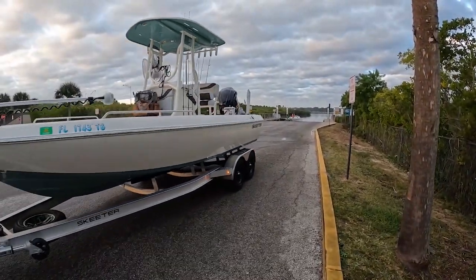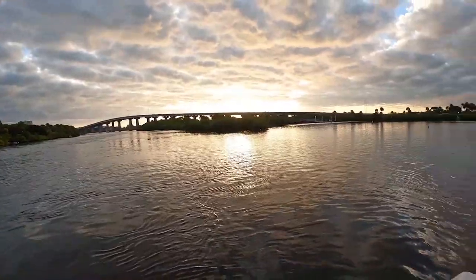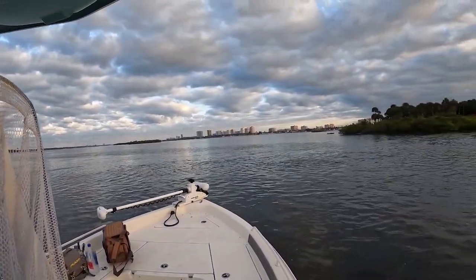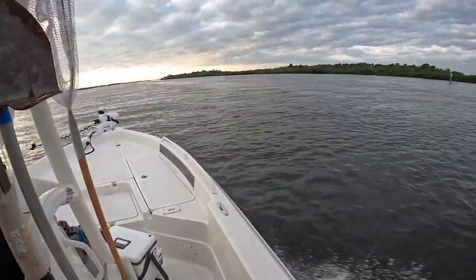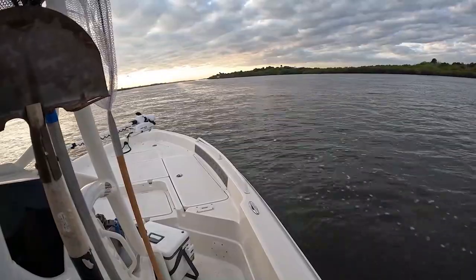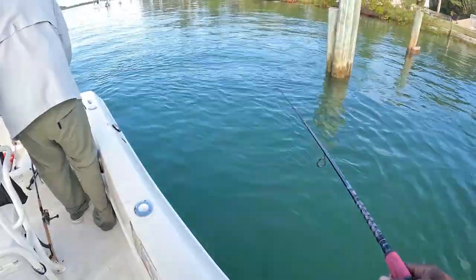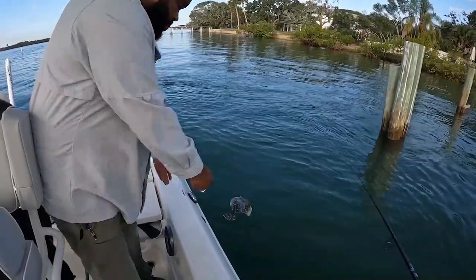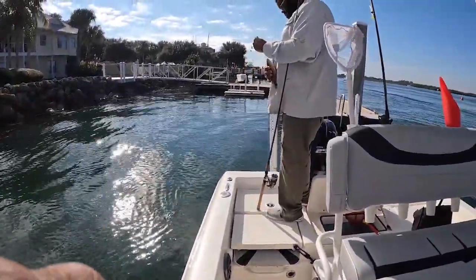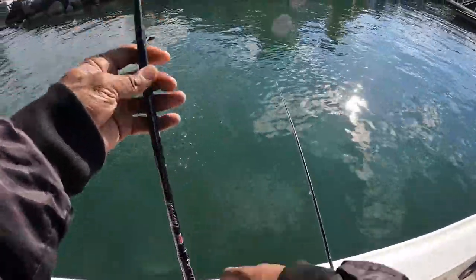And we are on the way. Jesse just got one, a small flounder. Mangrove snapper. Nice. Oh, yeah. Little mangrove. Little mangrove.